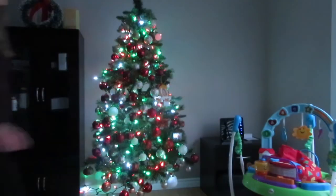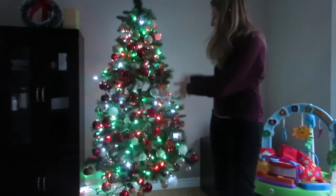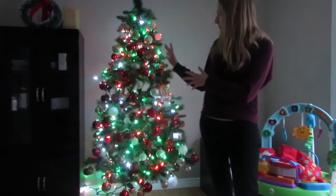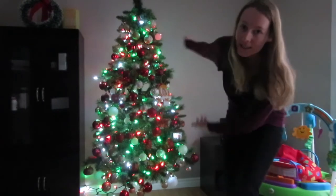What do you guys think? So do you like it? The red and the white colors match the green and white bulbs. So leave down in the comments down below what you guys think of our tree. I'll give you a closer up tour of it. This is what it looks like. The star doesn't light up.